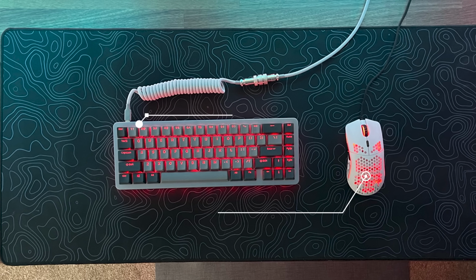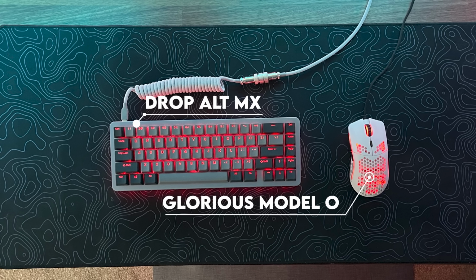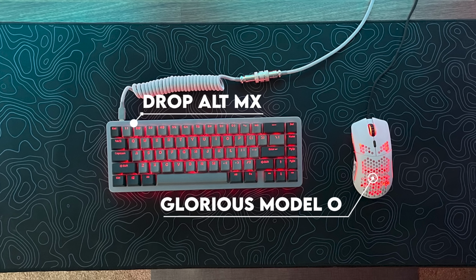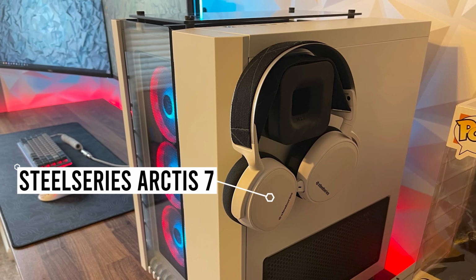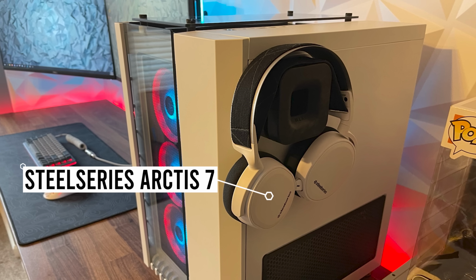So moving on to peripherals, we got the Drop Alt keyboard with Cherry Browns paired with the Model O gaming mouse. There are no speakers for the setup, but he does own an Arctis 7 gaming headset that he stores on the back side of his PC.